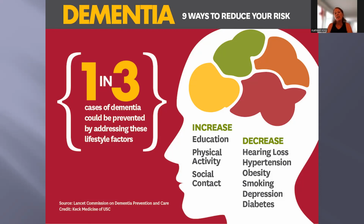And what we need to decrease, hearing loss. Believe it or not, if you have hearing loss, you need to get some help for that, because the issue is not hearing loss. The issue is uncorrected hearing loss. If you start to disengage because you can't hear people, not only does that limit your social contact, it limits your education, and you start to pull away from being out there and trying new things, because it doesn't make sense and it's hard. So if you have a hearing loss, get it checked out, see if you can get it fixed.